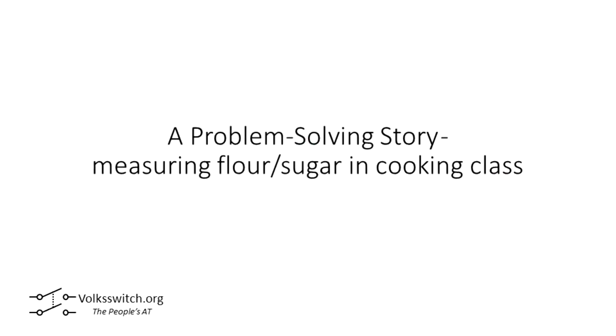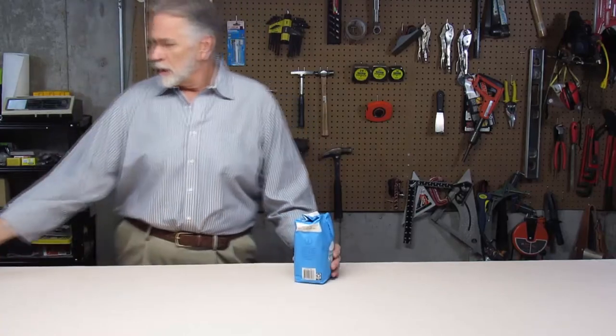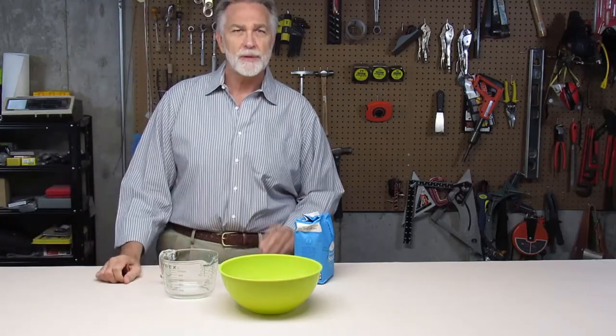Downloading and printing free AT designs is one thing, but think of the possibilities available to you when you have your own personal design and manufacturing capability. Let me tell you a story. Last year, I attended a cooking class at a facility in Colorado that serves adults with physical and developmental disabilities. A young woman in the class was asked to come to the front, was given a bag of sugar, a scoop, a large mixing bowl, and a glass measuring cup. And she was asked to scoop out 2 cups of sugar and put it in the large bowl. She never successfully completed the task.